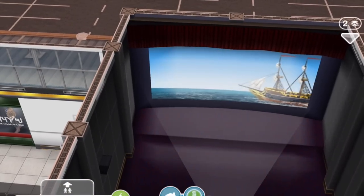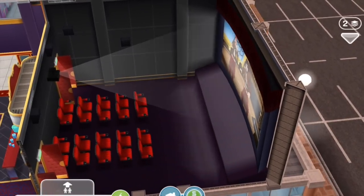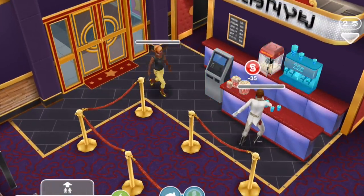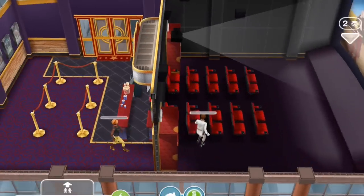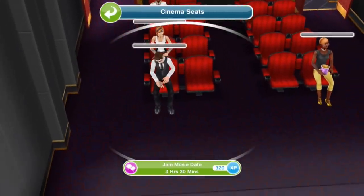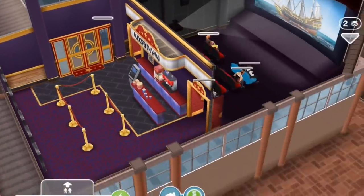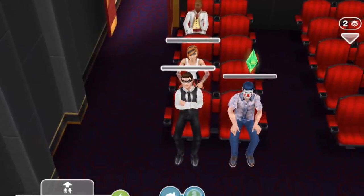And then in here, we've got a pirate movie playing. That's a really cool effect. Okay, so it looks like I think they should be getting their food and then going into the cinema. Yes. So then you can have other people... Can you click on the seats to have somebody sitting in there? Join movie date. Okay, so let's have the Joker and Batman be on a movie date together and see what that looks like. Yeah, one Sim chooses the romantic option and goes to take their seat, and then you have a second Sim come and join them on their date.